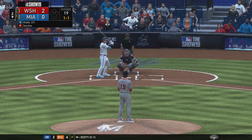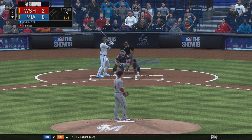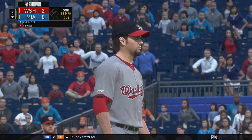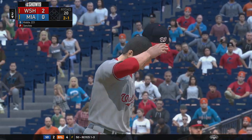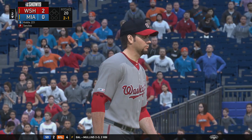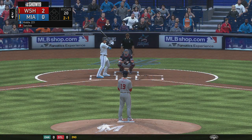Get the chainsaw out today, boys. If he's going to throw back-to-back cutters like that, we are going to have some guys getting some wood blown up in their hands. Too much dip on the sinker, laid off for a ball. Well, it's 2-1 now, and we haven't seen a fastball from him in this at bat yet. As a hitter, you've probably got to sit on that right now.